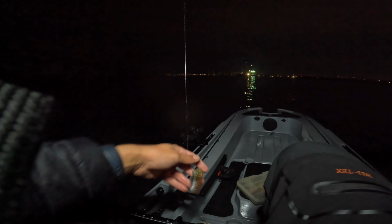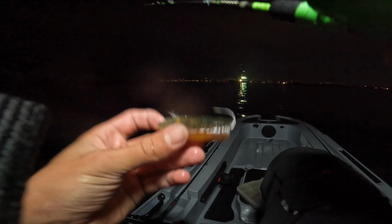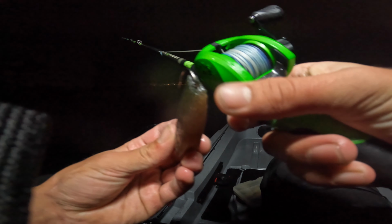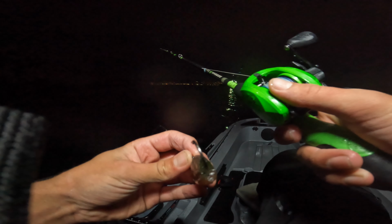No way. Look what I just brought up. Half of a swim bait. This is like a 6-inch swim bait. This is thick. Someone just bit it right in half. Dude, these fish are crazy.